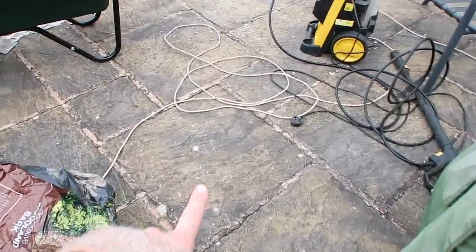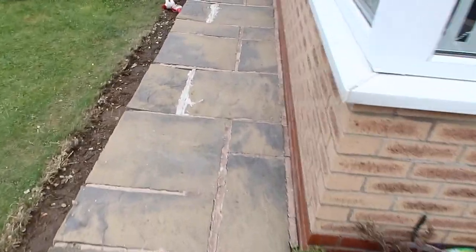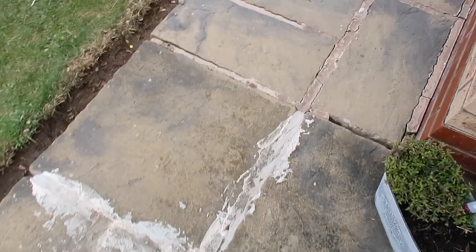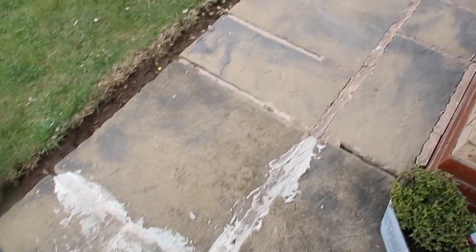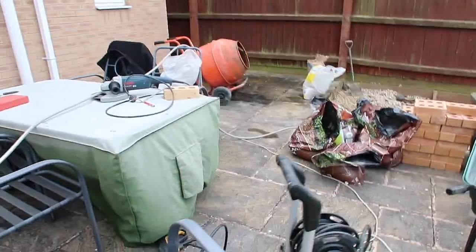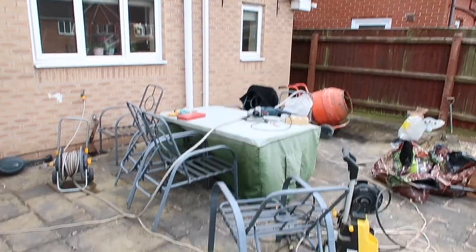We're also going to relay these tiles, so he's been jet washing them. But as you can see, the owner's put in this concrete gunk. Like, why would you do that? And it's all uneven, so it's all going to get relayed. And we found the same tiles to fill that bit in. And then this will be a really nice big patio. And then come down the steps.